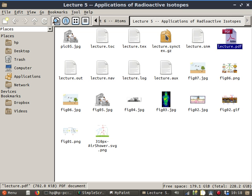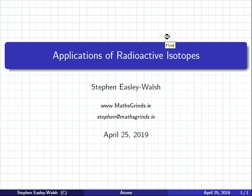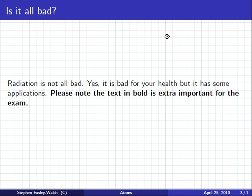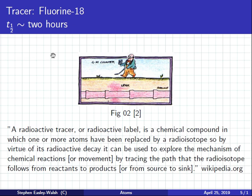So you need a material with a big half-life or a small half-life? Small. So what they use is fluorine-18. Its half-life is 2 hours. I don't need you to write all of this down. It's not important for the exam. So it's enough just to say fluorine-18 with half-life 2 hours can be used to find leaks in pipes. That's enough.